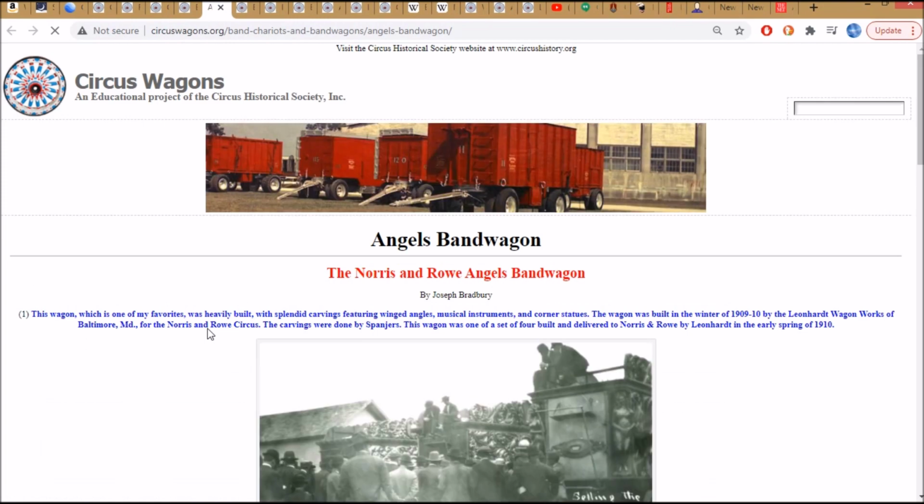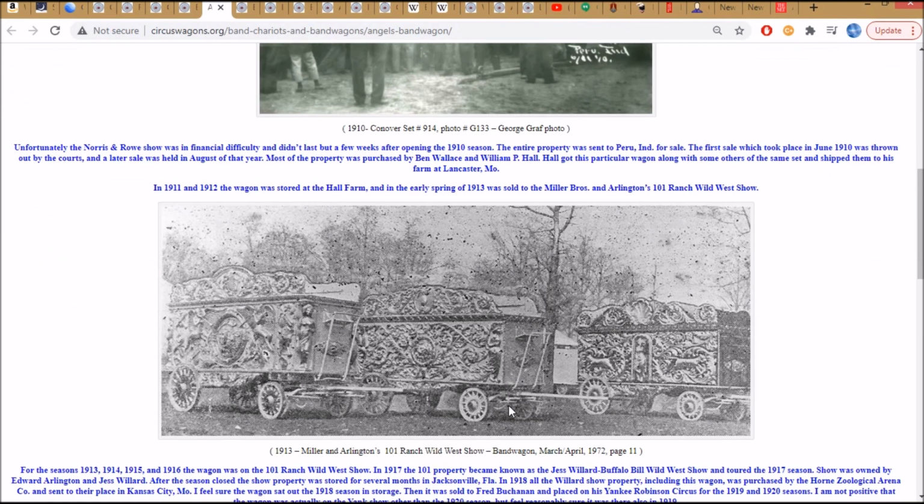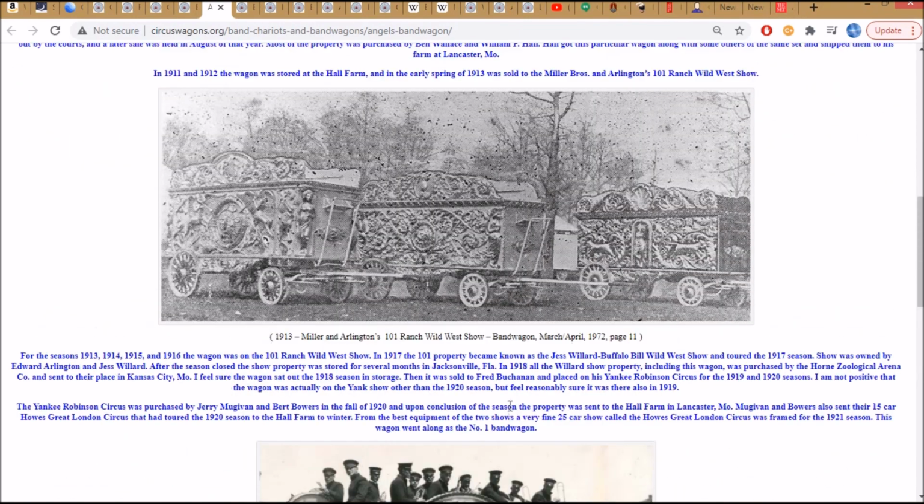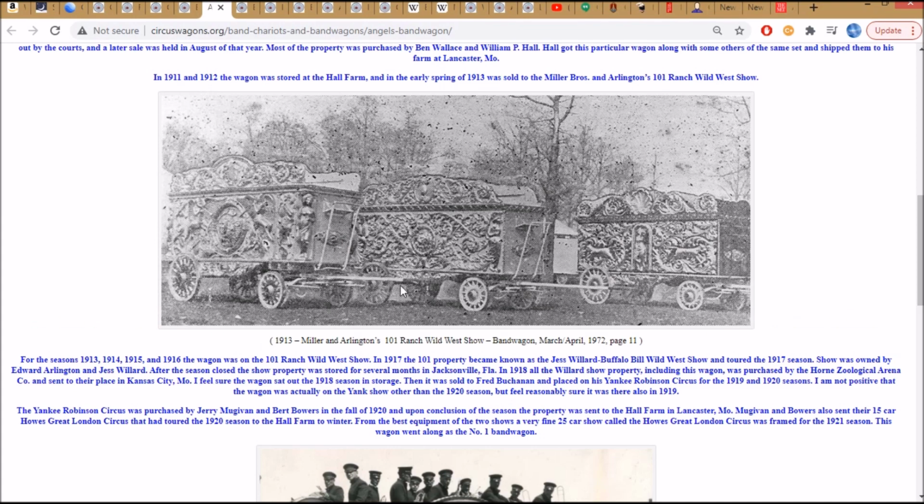Bandwagons, bands on the top. This is the Angels Bandwagon. This is just beautiful. I've shown you that a few times. It's just insanely beautiful. And huge, they're huge. So I think these were probably trundling around European streets, being opened up.